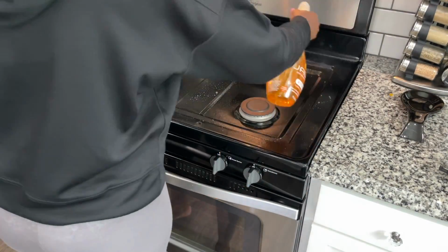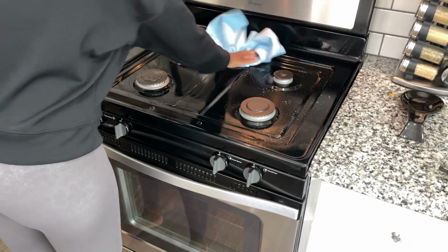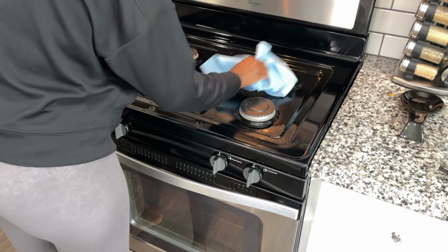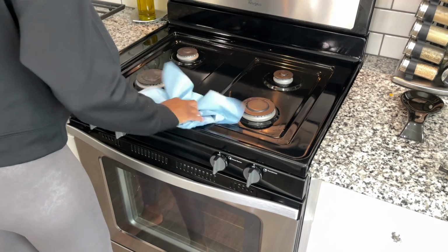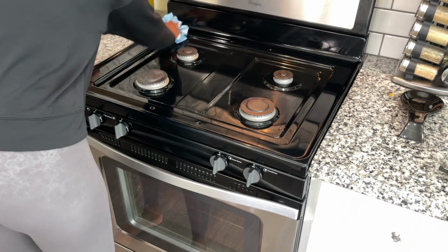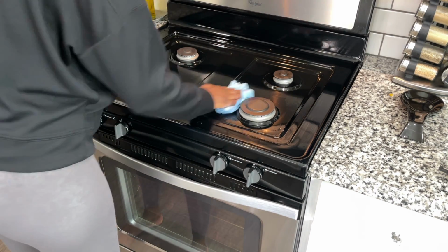Now that I have everything put away, I am taking care of our greasy stovetop with my Jaws kitchen cleaner and degreaser. It is hands down one of my favorites. I have used some other products that work okay, but after I tried them a few times, I realized that this is superior.